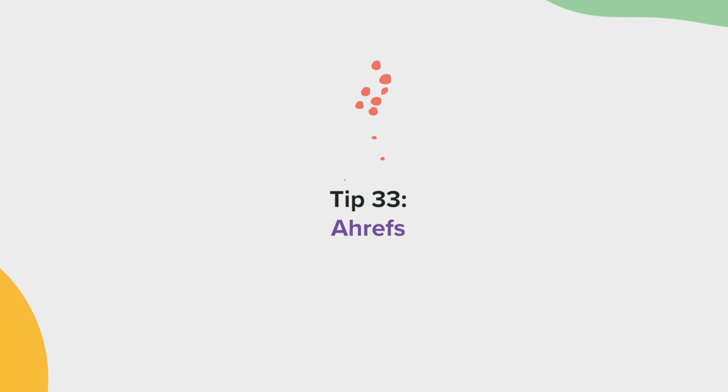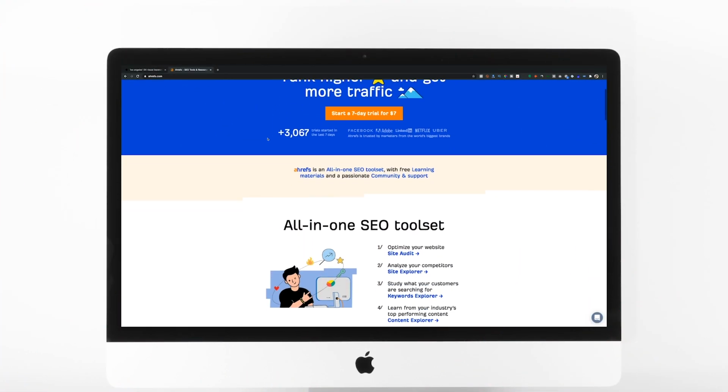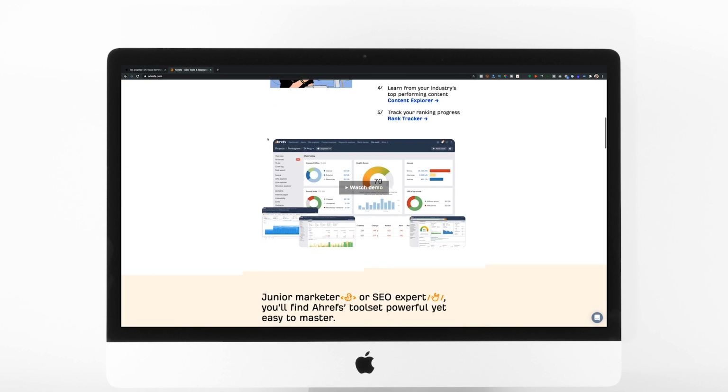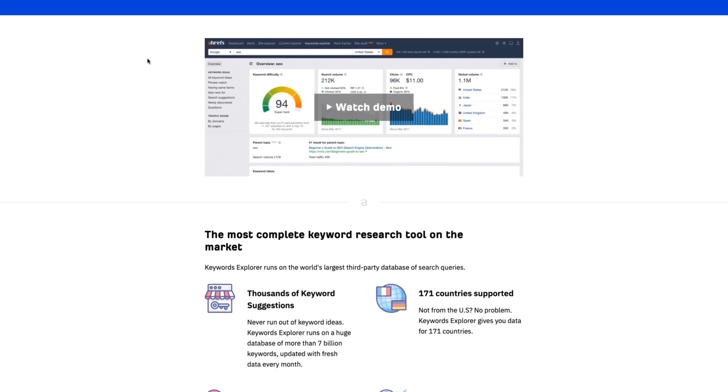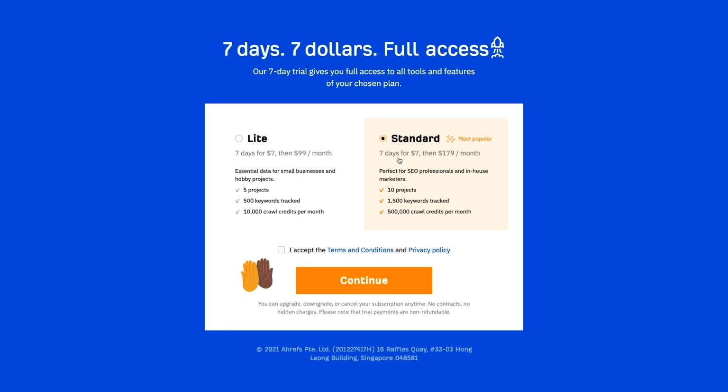Tip 33, Ahrefs. Ahrefs is my favorite SEO tool. It's also super expensive. By using Ahrefs, you can do everything from tracking SEO performance of terms on your website all the way to keyword research from your competitors. Ahrefs offers an affordable trial that will allow you to use their features for only a few dollars. I definitely recommend trying out the trial to do some keyword research for content planning.